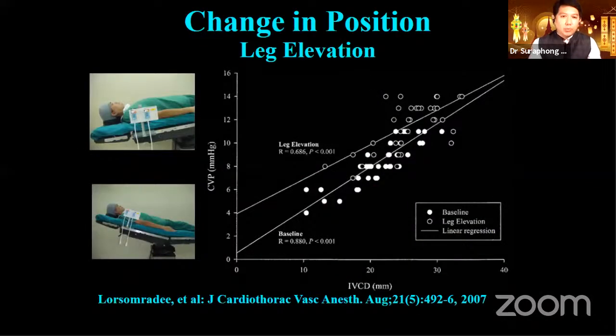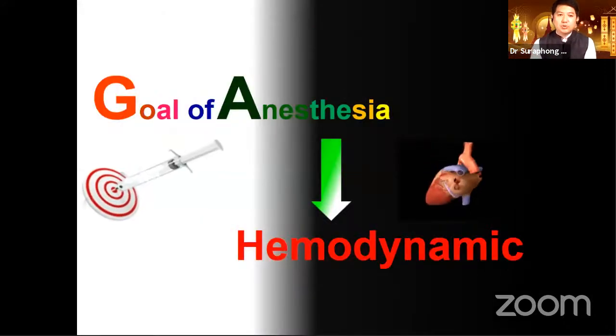Another is during the operation. In some operations we may need leg elevation, or we may need the Trendelenburg position during the surgery. For example, in one of my studies, the central venous pressure is related to the position change, and the IVC diameter also changes when we change the position.